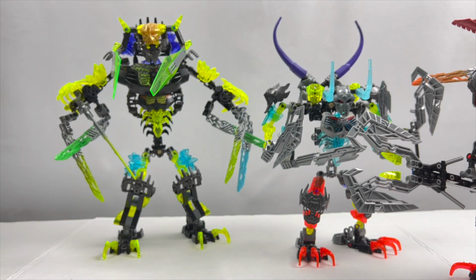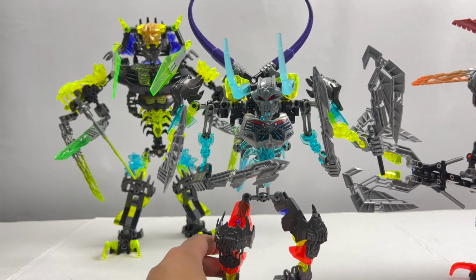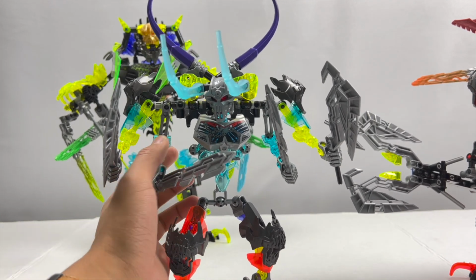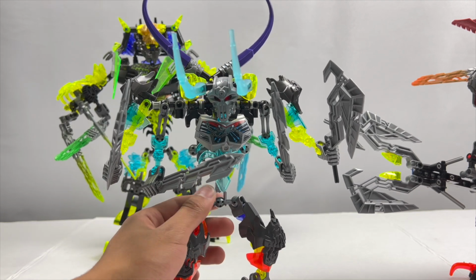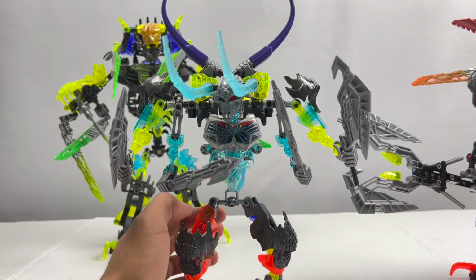Moving on from that, we have the next smallest combiner, which is the one between multiple different beasts here, or multiple different Skull Warriors. This is the combination between Skull Scorpio, Basher, and Slicer, I believe, although maybe this does factor in some of the other stuff from Kulta the Skull Grinder as well because of the color scheme.